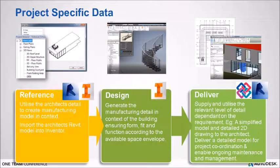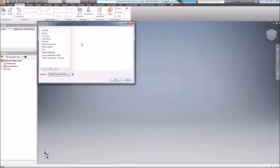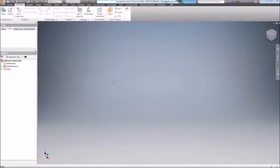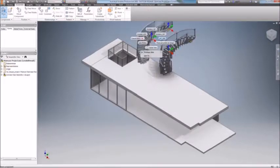But the important point here is that we're actually getting the architectural information to reference the design fit to in the first instance. So that allows us to ensure that, providing the building is manufactured correctly to the Revit model, then obviously our design data is designed to the Revit model as well.